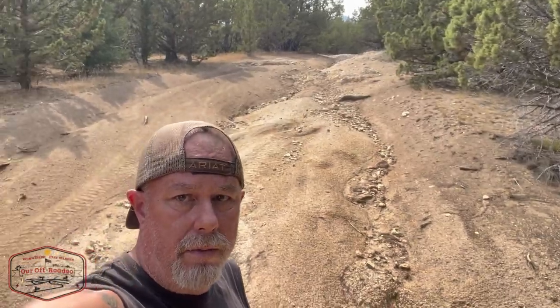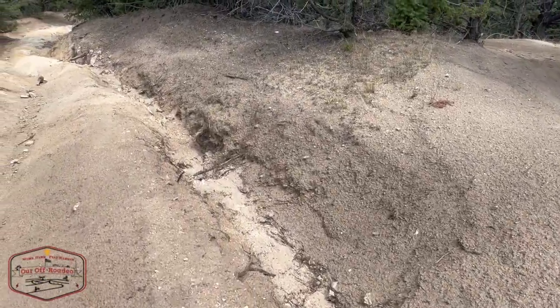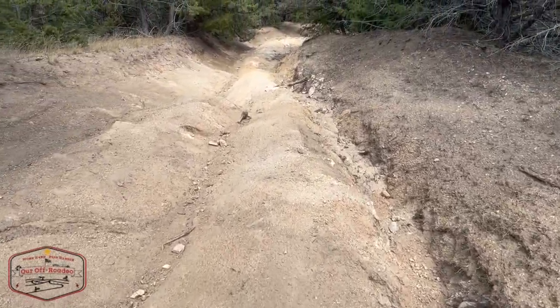Okay, so this is getting exhausting. We didn't come out here to do rock crawling or tundra hopping, but it seems that we are. I don't know if you can see back here behind us, we got one hell of a nasty section to go through, but we're hoping that this over here is going to be a bypass. So we're gonna come down here and take a look at it. I'll show you guys what this looks like. So this is these trenches. You can't really tell how bad they are with the camera, but they're pretty bad.